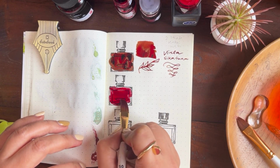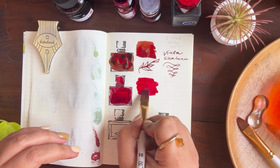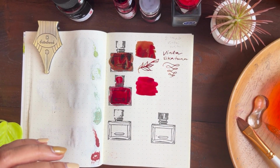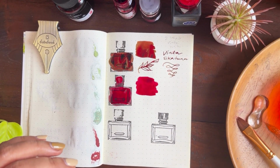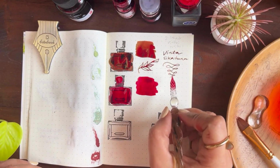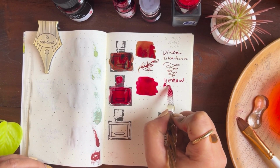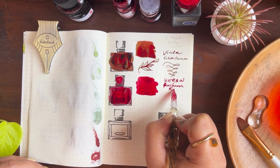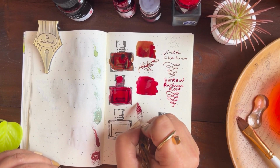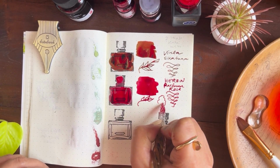Okay, this is more of a red wine. It's a resemblance of a red wine. So let's try. This is the Herbin again, Parfum Rose. It's wet right there in my Platinum, but yeah, it takes time to dry when you're using it.